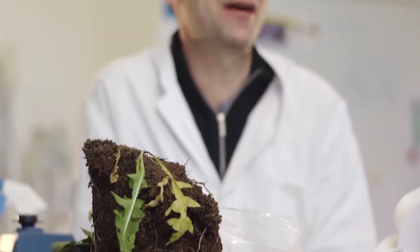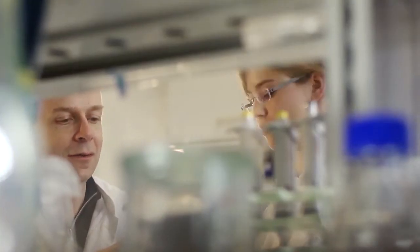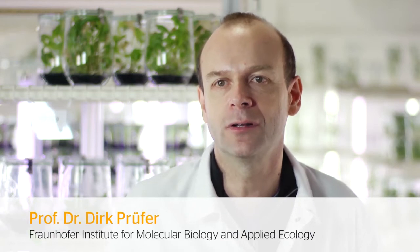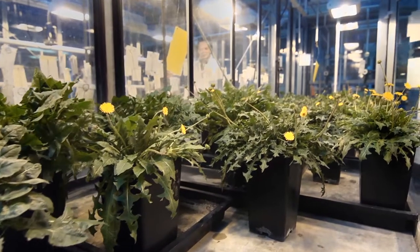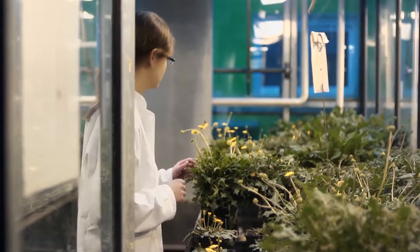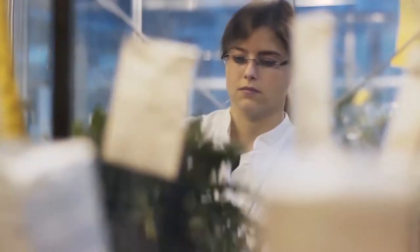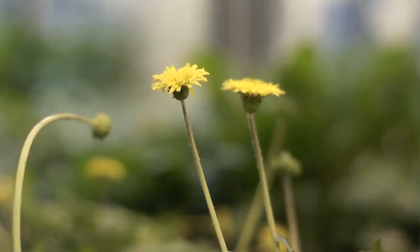But it's not as easy as it looks at first glance, since not all dandelions are suitable for making rubber. You need to use the Russian dandelion because, unlike your common dandelion, it produces a quality of rubber that can also be used in tire production. To give nature a helping hand, we needed to find out which genes promote rubber production and which ones hinder it. We were able to use this knowledge to breed plants that produce twice as much natural rubber as wild plants.